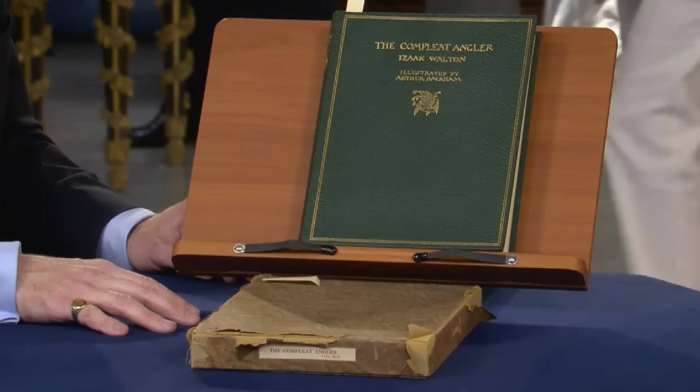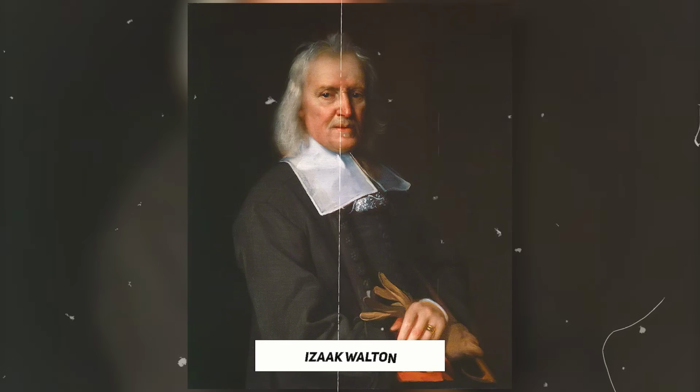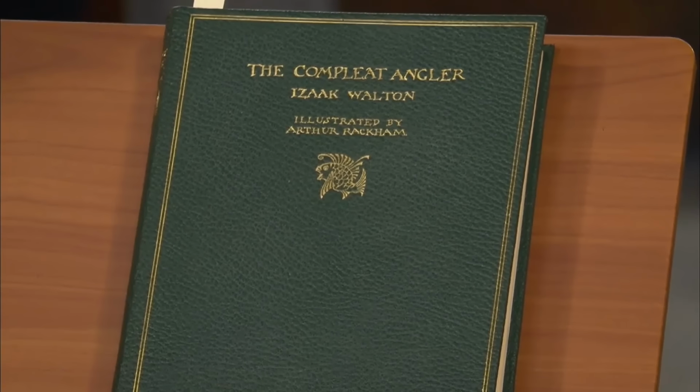It's not every day that we come across a rare book of this quality. In 1969, during a bookstore moving sale, the guest acquired this book titled The Complete Angler by Isaac Walton. The Complete Angler book is a practical guide to the art of angling or fishing. It's really one of the most sought after and most famous fishing books known.